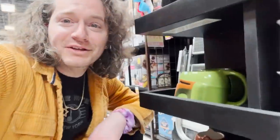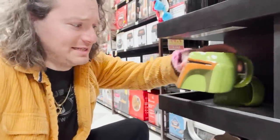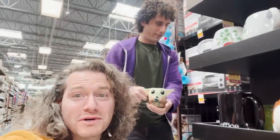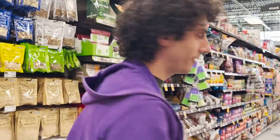Easy. Look at this cute little Boba Fett mug. I think there's a yellow one, too. What? Oh, baby Grogu. Bringing a mug home for my wifey. Got it. That's my wifey mug.